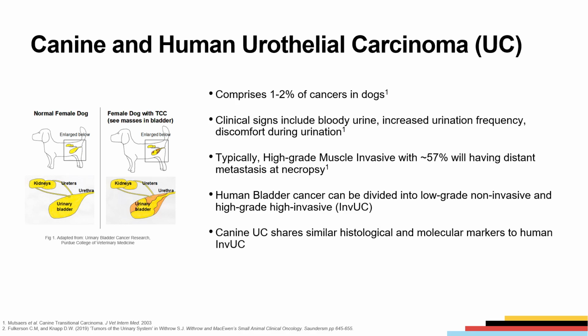Now for humans, it's typically divided into low-grade non-invasive, which is the more common form, and high-grade invasive, which is the least common form. Both canine urothelial carcinoma and human high-grade invasive urothelial carcinoma share histological and molecular markers which make them very similar diseases.